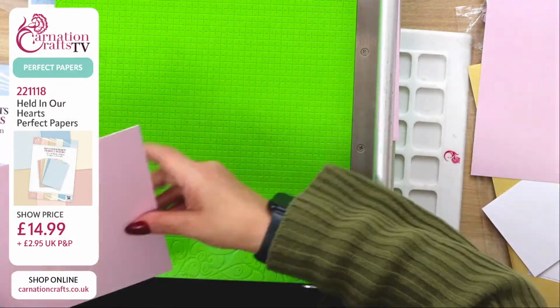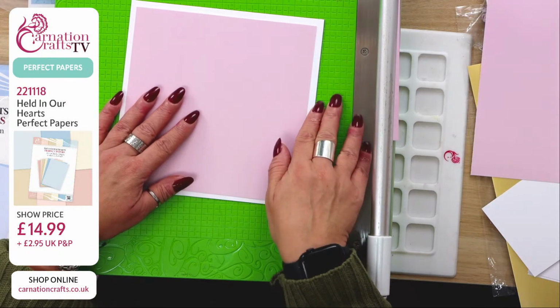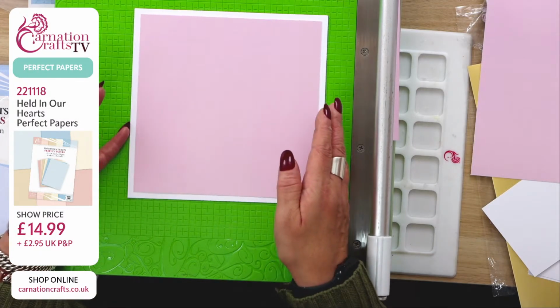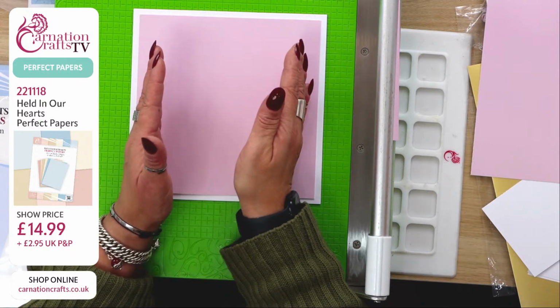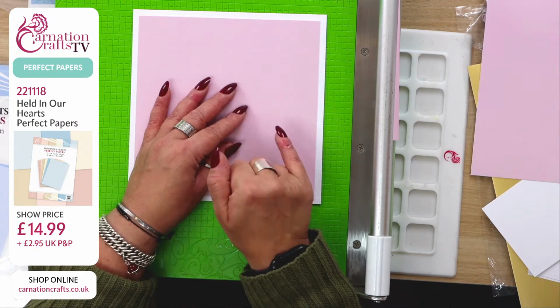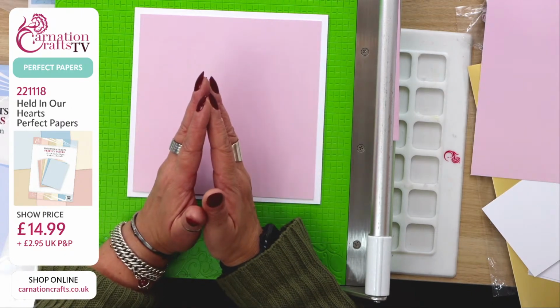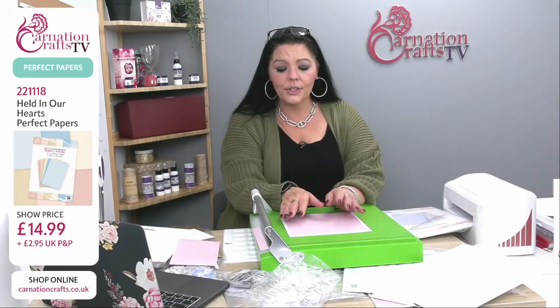7.5 on this one. That's my first mat done. Now I've got decisions to make. Do I want to incrementally keep going down in the same size, or do I want to start making my layers smaller? So I've got like 1/4 inch instead of the 1/2 inch that I cut. How much do I want to change my center stage? Where do I want my staging to be? How do I want that to look?